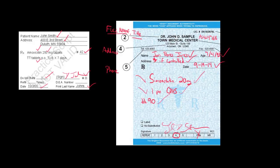Of course, the drug, the strength, how it's to be taken, the frequency, as well as the amount. And the real big thing down here with refills, it's important that they actually write something out, circle something, and do not put PRN or as needed. That is not valid. You must call on that to see what the doctor really wants.